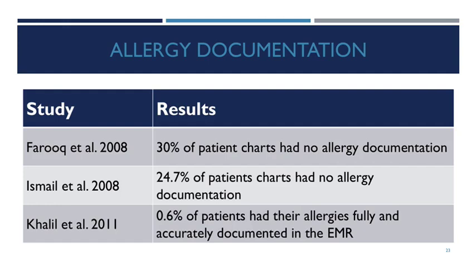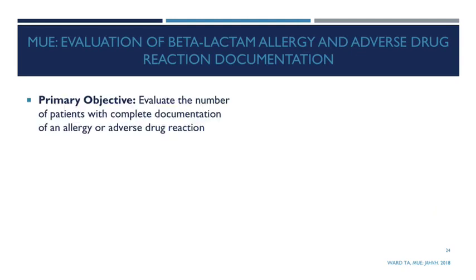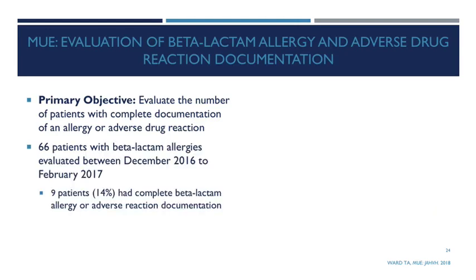Actually, when I was a PGY2 here 2 years ago, I did this study with our patients to see how well we were documenting them. We were just assessing who had complete documentation. We looked at 66 patients in a 3-month period, and only 9 patients had complete documentation. So our number was a lot higher than that 0.6%, it was 14%, but still really low.